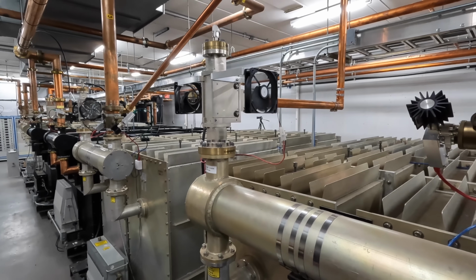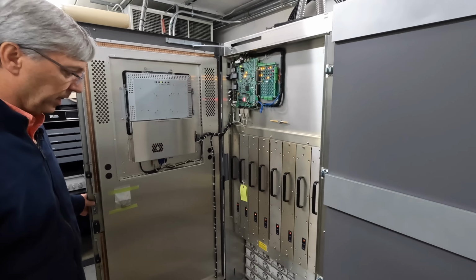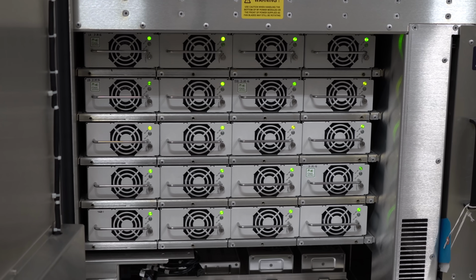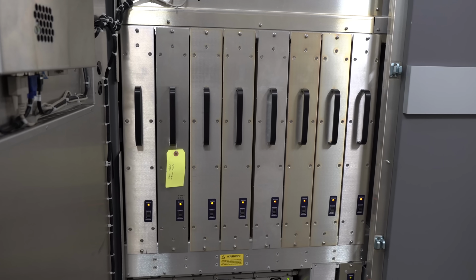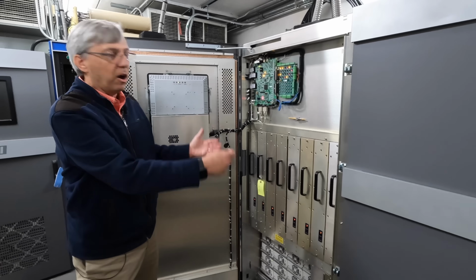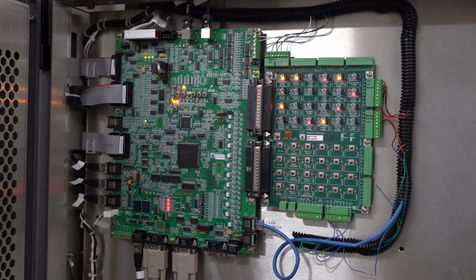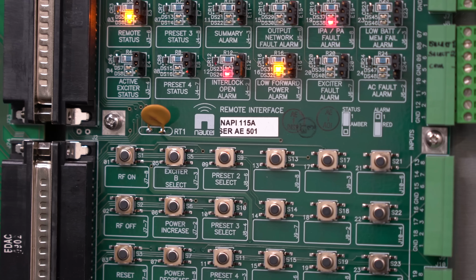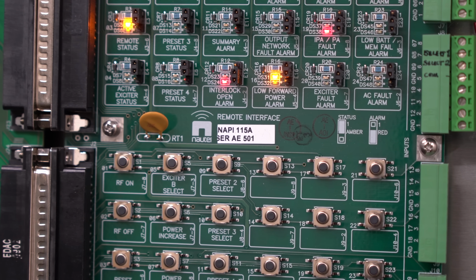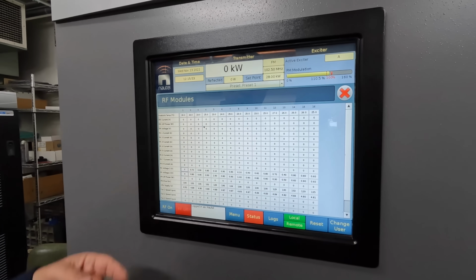That's right. Nice. This transmitter, they're all solid state now. So you look in and you're going to see a whole bunch of power supplies servicing a whole bunch of RF modules. The RF gets mixed in the back and goes out the top. And then this is the controller board and remote control. You can hardwire to the remote control unit to close switches, but you can get the data on every device in there.